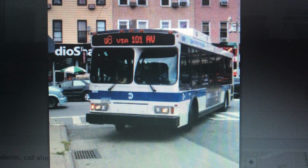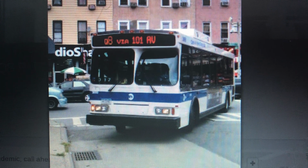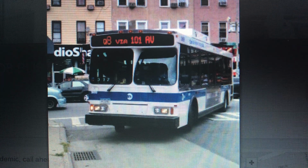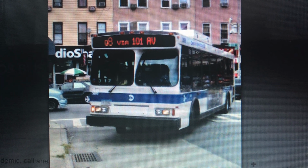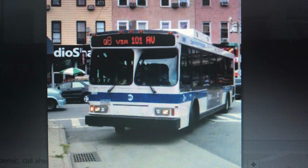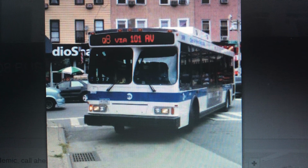Next stop, Vandalia Avenue and Erskine Street. Transfers available to B13 and B84. This stop is Vandalia Avenue and Erskine Street. Next stop, Fountain Avenue and Flatlands Avenue. This stop is Fountain Avenue and Flatlands Avenue. Next stop, Fountain Avenue and Workman Avenue. This stop is Fountain Avenue and Workman Avenue.